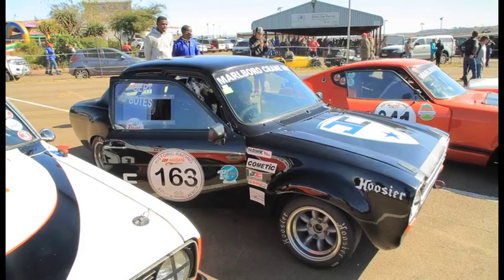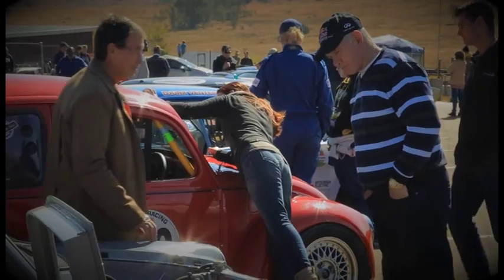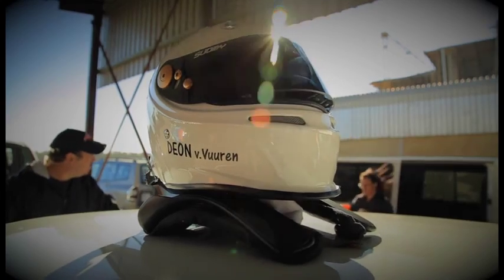A sunny winter morning on the Highveld greeted the competitors of the Marlboro Crane Hire Historic Saloons, classes A to E, as they prepared to do battle on the track.